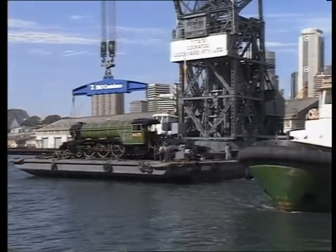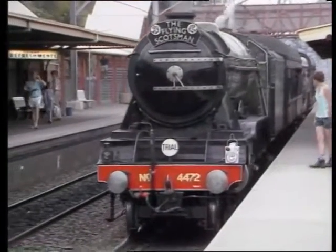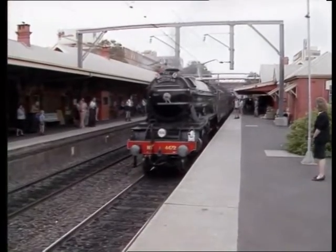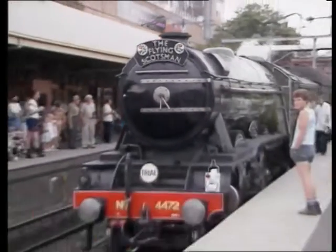The engine was fitted out at State Rail workshops, then made a secret test run to Wollongong, a steel and coal city south of Sydney. Although problems with coal caused some delay in Sydney, the run showed that the Flying Scotsman was ready for its Australian adventure. The next day at dawn, the trip to Melbourne began.